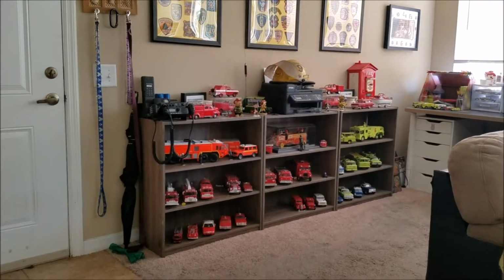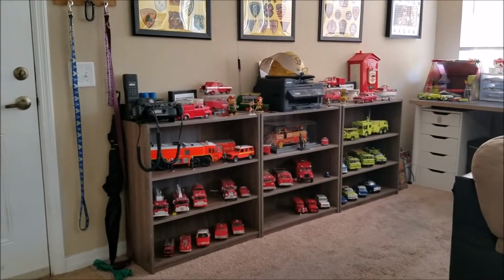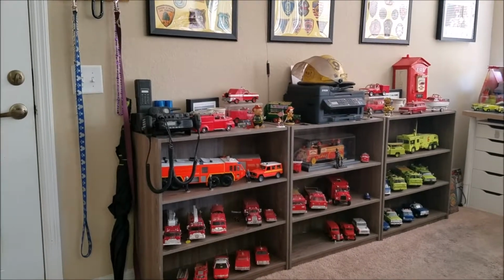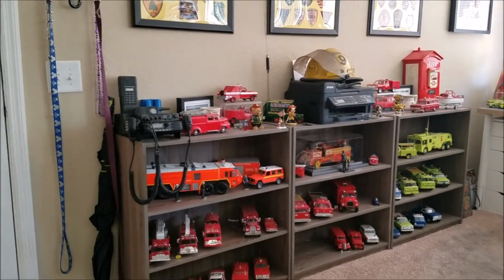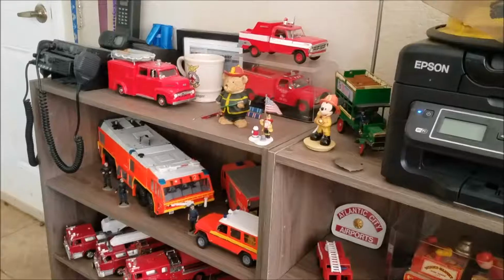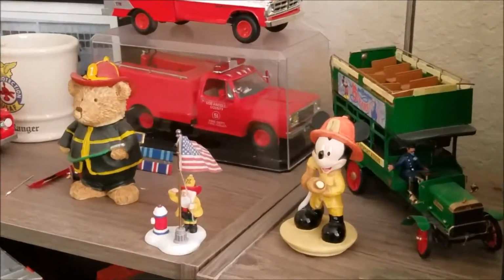But to start things off, I'd give you a tour of the models that I think mean the most to me, because I don't have much room to display all the models I have now, so I had to kind of pare back. Every firefighter has to have a Squad 51.